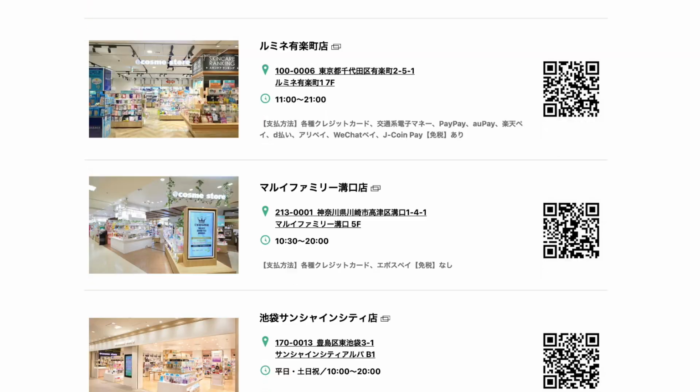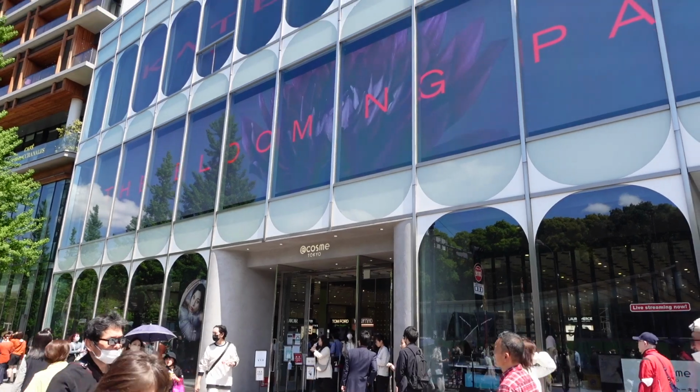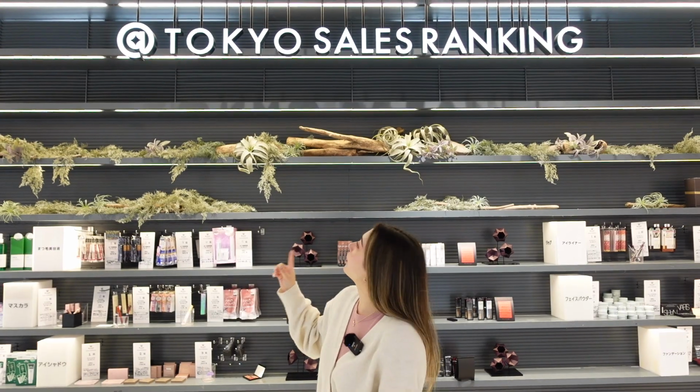And this isn't the only one. There are multiple stores across Japan, although this is their flagship store that opened in 2020 right outside Harajuku Station. Not only can you shop the most popular products, you can also test them, get one-on-one counseling, and so much more. So I'm going to be exploring it with you guys today.